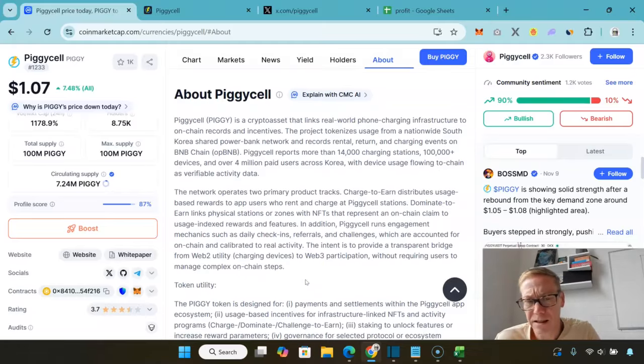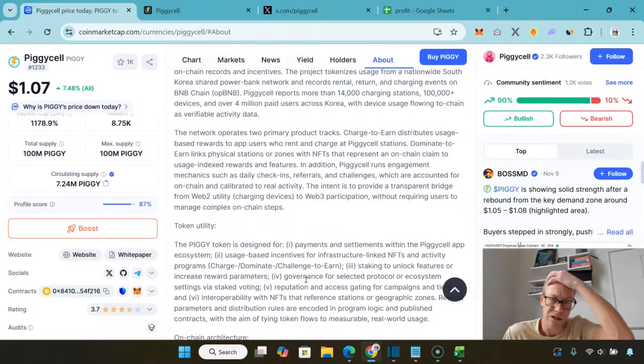So it's actually a very interesting thing. The concept is effectively you charge to earn. So very different from anything that we've seen before. They operate two primary products. One is charge to earn, where you get usage-based rewards to app users who rent and charge at the stations. And then you've got dominate to earn. So this links physical stations or zones with NFTs that represent an on-chain claim to usage index rewards and features. So effectively, which physical stations are performing the best get rewards.